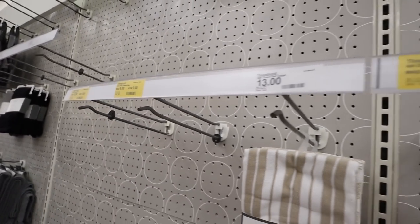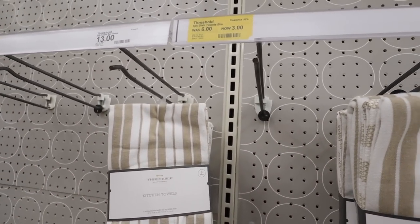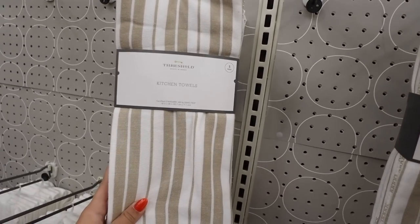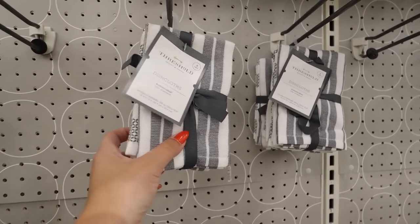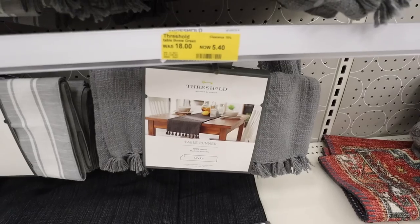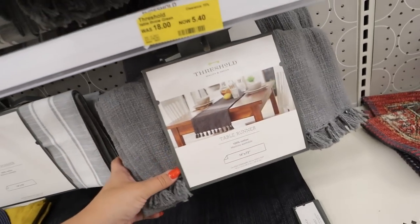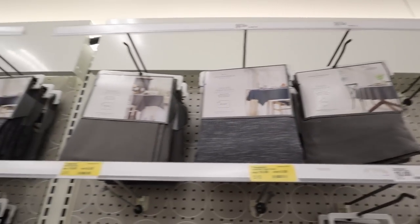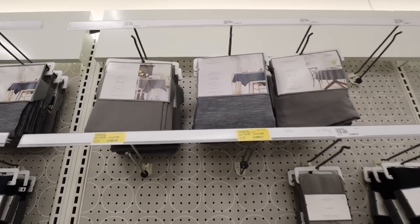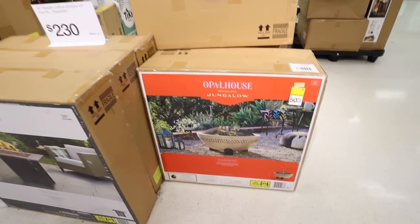I'm seeing clearance stickers over here in the kitchen section as well. Kitchen towels were six for a four pack, now it's only $3. That's a really good deal. They also have dishcloths on clearance for $3. This was $18, now it's $5.40. Table runner on clearance. These tablecloths are also on clearance, so definitely be sure you're checking the kitchen section, all the aisles.